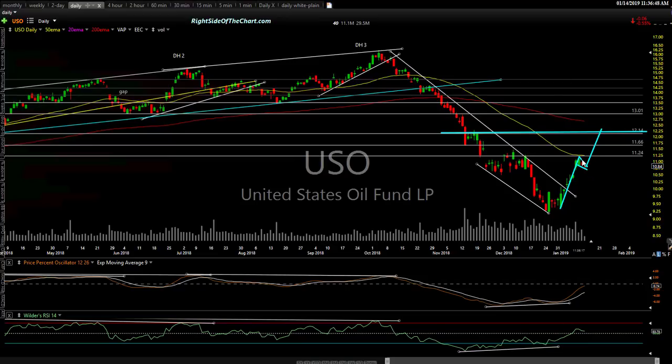But by that, what you'd want to see is an impulsive breakout. That's what happens with bull flags. You don't limp through there. You get an impulsive breakout, and then the trend continues with an explosive, strong uptrend like the one leading up to the formation of the flag.